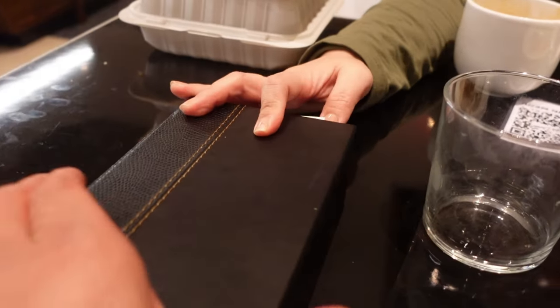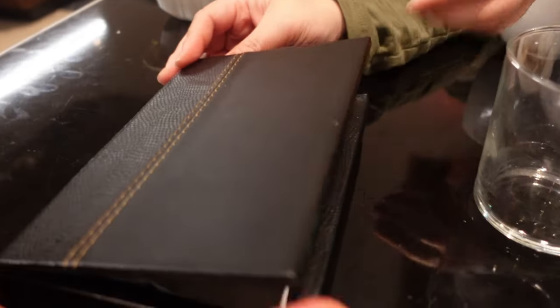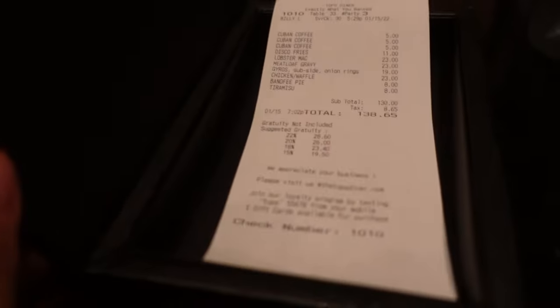It's magnetic too. It's like a gift. Yeah. Can you open it? It's magnetic. It's actually the check. That's funny.